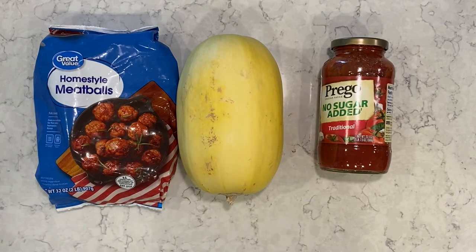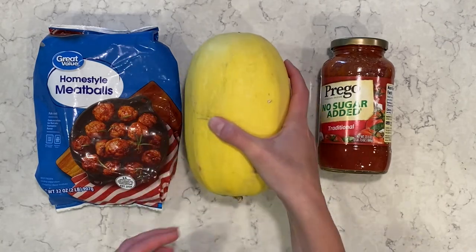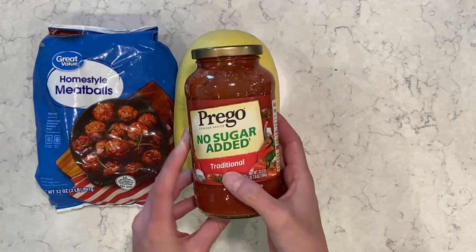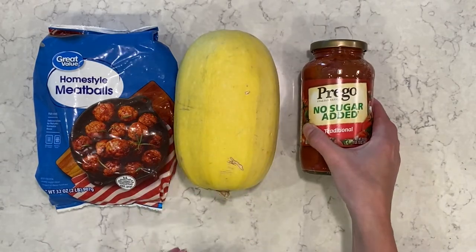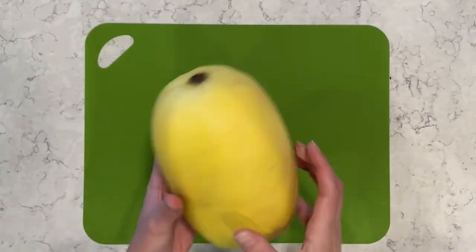All right, so it's three simple ingredients this week for the meal prep, really easy. I got my spaghetti squash. Spaghetti squash is about $5 for a whole one. I have my no sugar added pasta sauce. I always try and grab a couple of these at the store because sometimes they don't have them. And I have my meatballs.